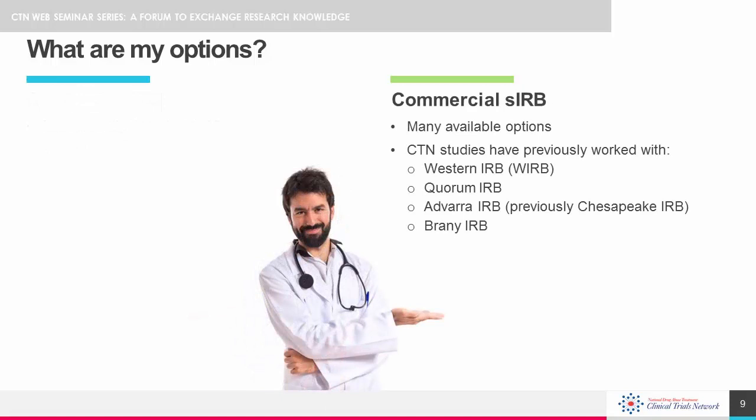Another viable option is selecting a commercial IRB. Commercial IRBs are typically for-profit organizations that specialize in reviewing research protocols for large, multi-site trials. Of the many options available, the CTN is familiar with a few specific IRBs, including Western IRB, Quorum, Advarra, and Brany.